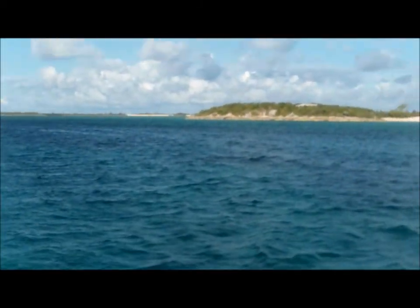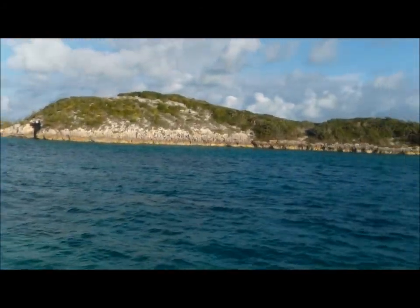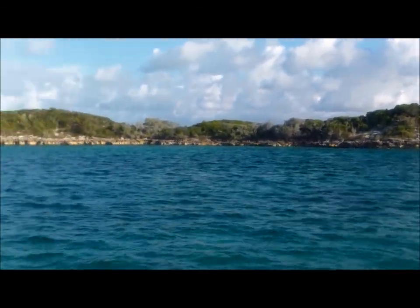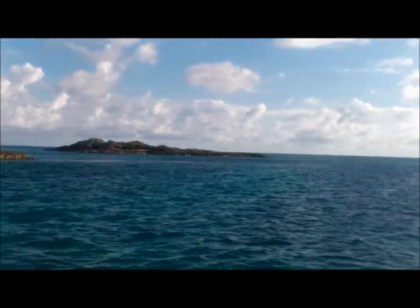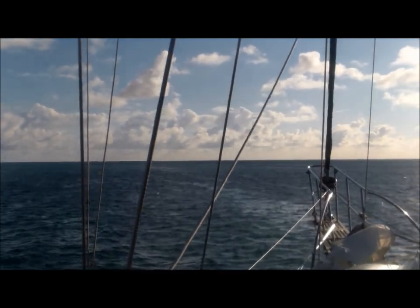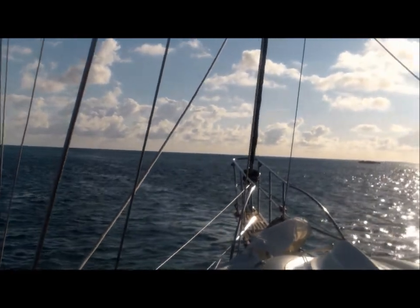We are leaving Norman's Key and we're heading out eastbound this morning. These are the little key called Boot Key to the north of us. Another key beyond, and then off in the distance is Exuma Sound. We're heading off into the Exuma Sound. On the other side of Exuma Sound is Cat Island.